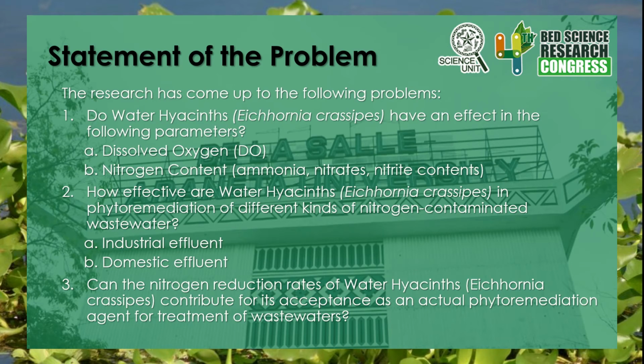In addition to that, the researchers would also like to introduce the efficiency and advantages of phytoremediation for treatment of water and its possible adaptation for large-scale water treatment. And with that, the researchers have come up with the following questions that this research seeks to answer.